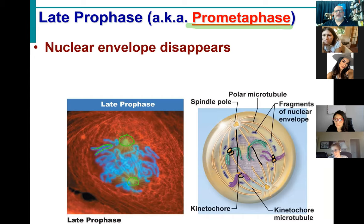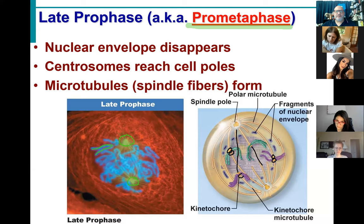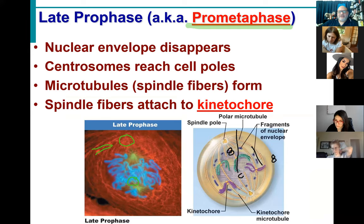So again, our nuclear envelope is gone. Our centrosomes have reached the poles. Our microtubule spindles have formed and they have connected to the kinetochores.